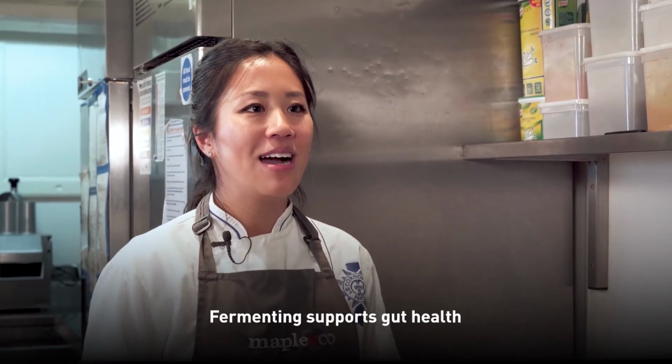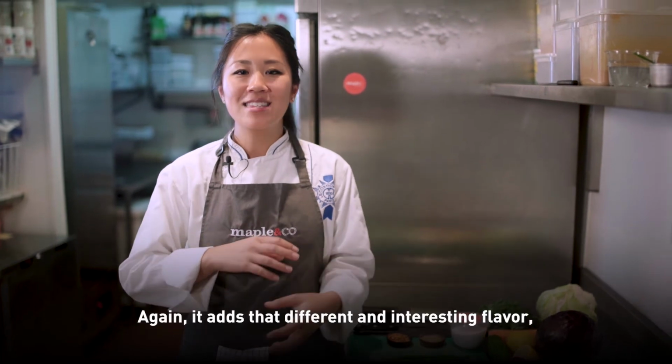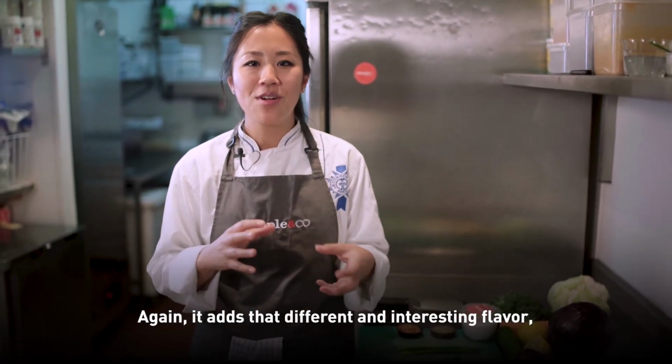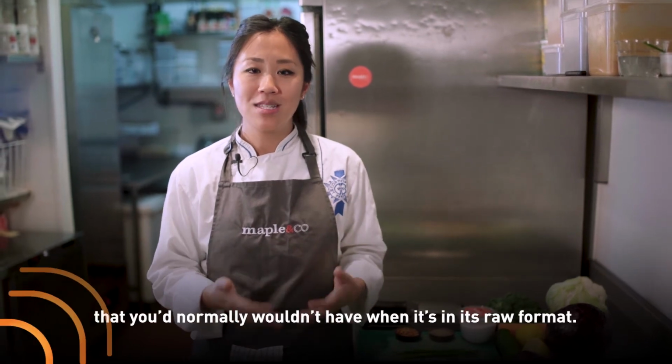Fermenting supports gut health. You can ferment pretty much any vegetable in the kitchen. Again, it adds that different and interesting flavor, kind of that umami, sour flavor to your vegetables that you normally wouldn't have when it's in its raw format.